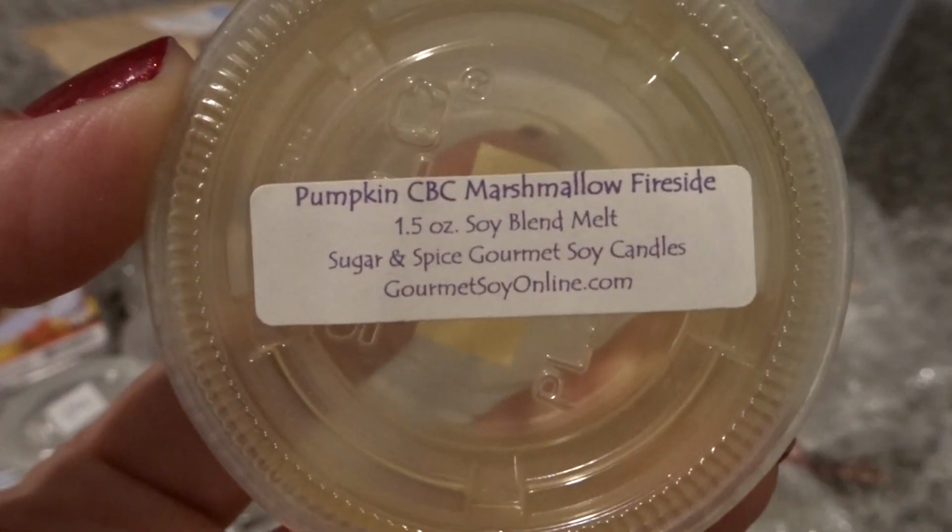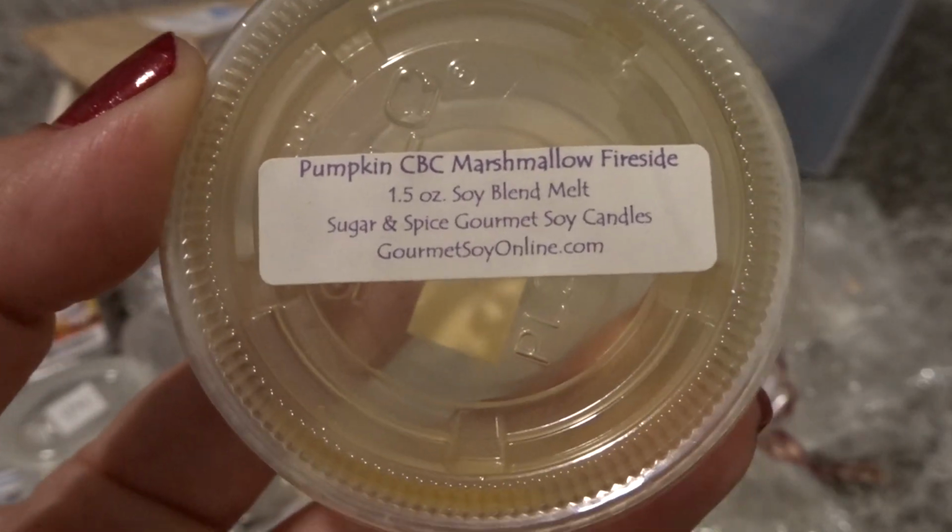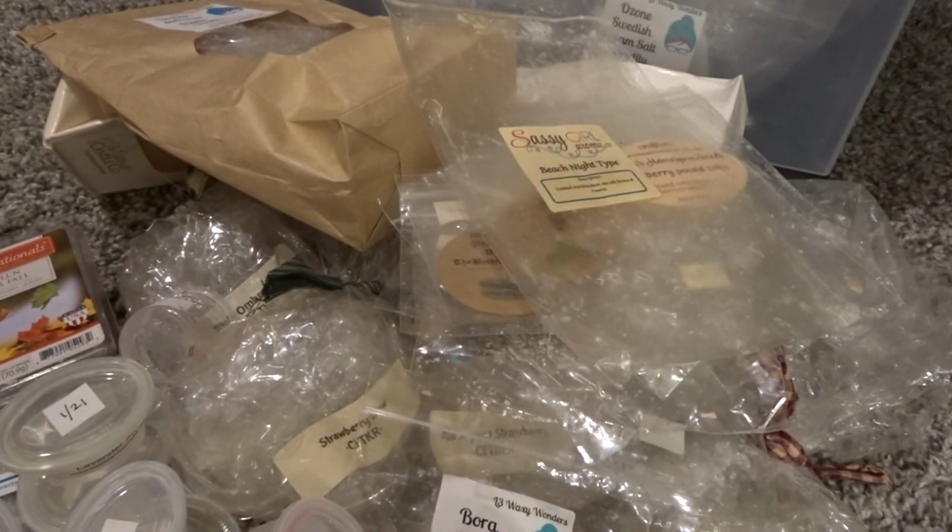And then last, Sugar and Spice Gourmet Soy Candles. This was pumpkin, cookie butter crack, marshmallow fireside. This one was really good. Her pumpkin has a little bit of spice, but with the cookie butter crack, oh my gosh, cookie butter crack is so good.